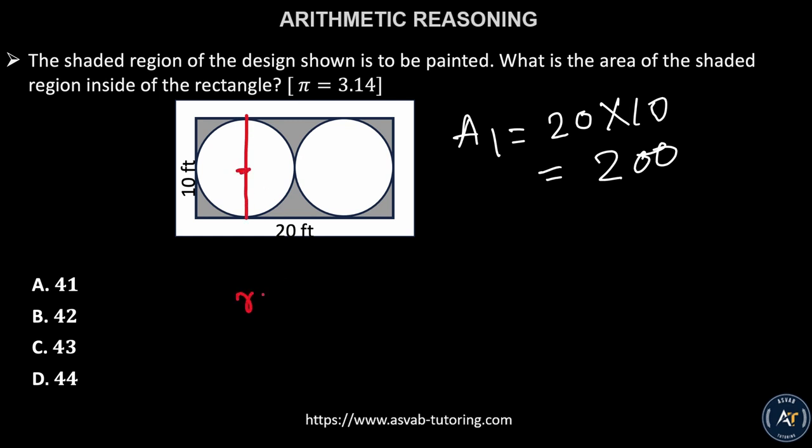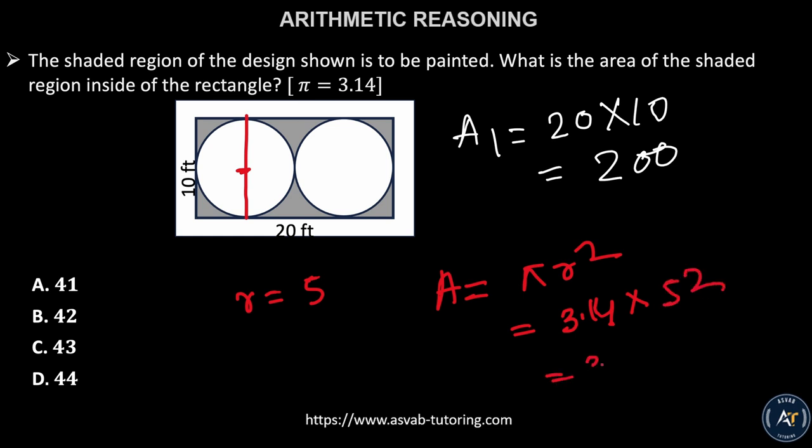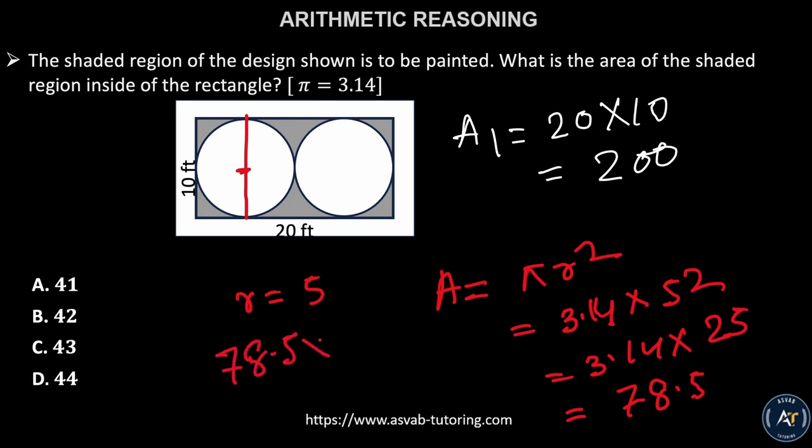So the radius will be 5. So the area of the circle equals pi times radius squared. So that is 3.14 times 5 squared. That gives you 3.14 times 25. And if you multiply that, that gives you 78.5. So you could do the math. There are two circles, so multiply that: 78.5 times 2 gives you 157. Now I have to subtract from 200, right?